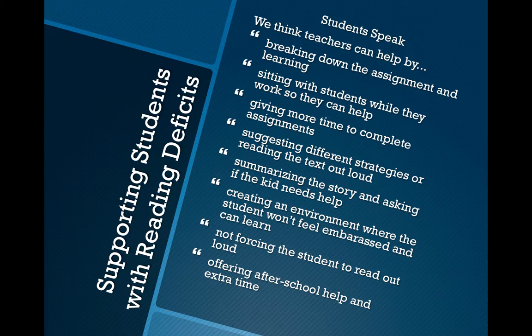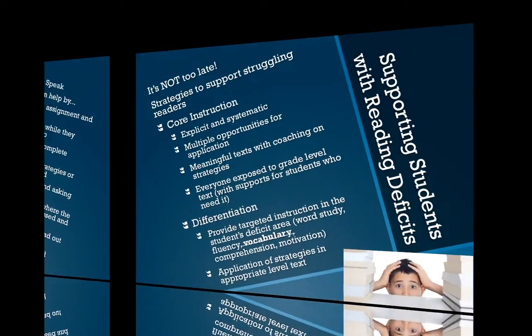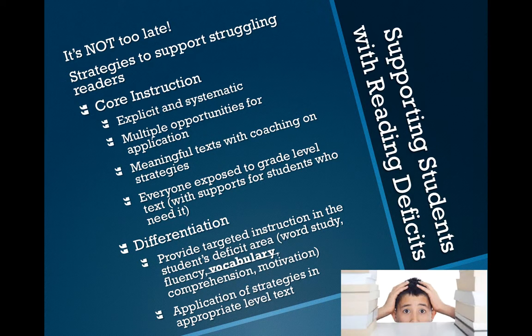They recognize that students are being made fun of because they don't have the same reading skills as others, and they know that this environment is important in allowing students to be able to participate fully. They also ask that teachers not force them to read out loud, and that they provide opportunities for additional help. A lot of these suggestions actually align with what research says. You have to realize that it's not too late. No matter how old a student, everyone can continue to improve.